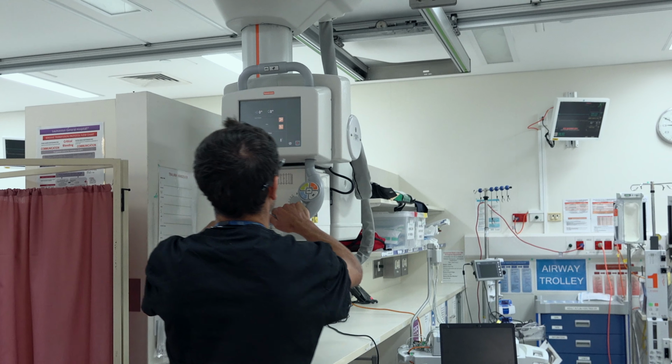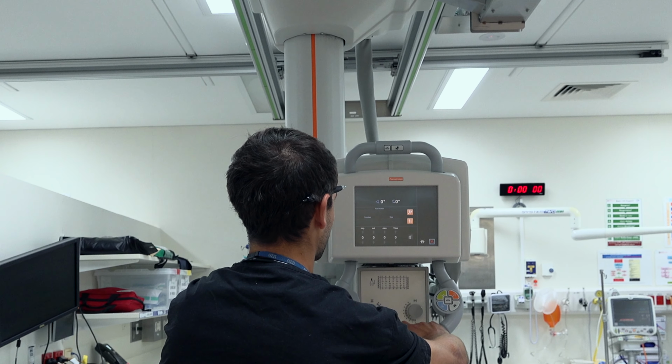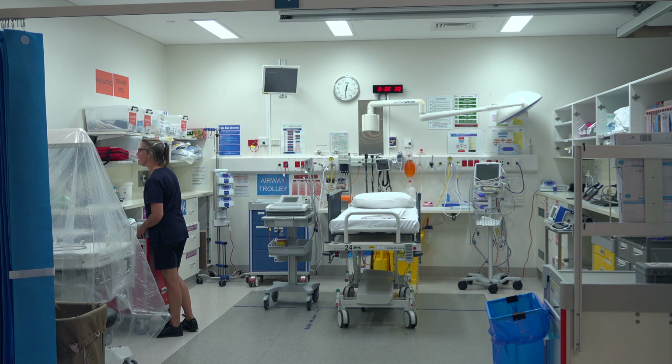There is an X-ray gantry providing portable X-rays to all three cubicles. Resus 1 is a dedicated paediatric resuscitation bay.